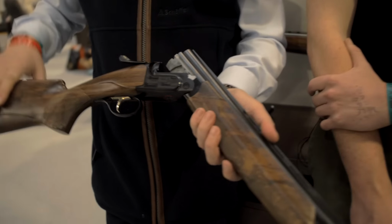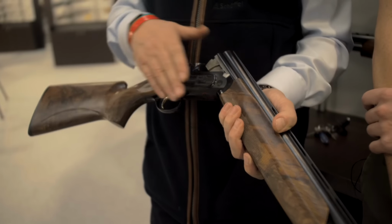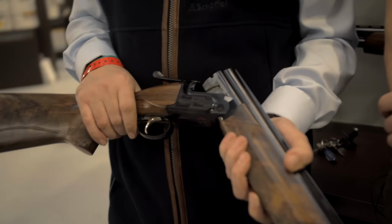So that's fine. Obviously, left and right-handed, adjustable stocks if you want them. There's the trap configuration if you want it. Sporting configurations. Skeet, and you know, the whole nine yards. That is the Priority 2020.